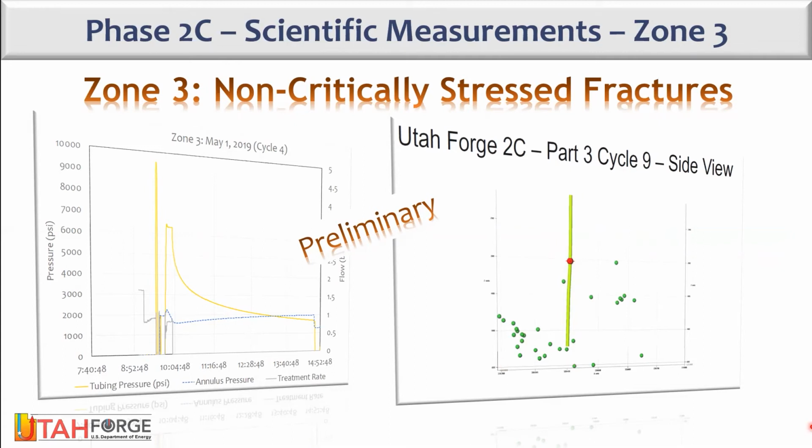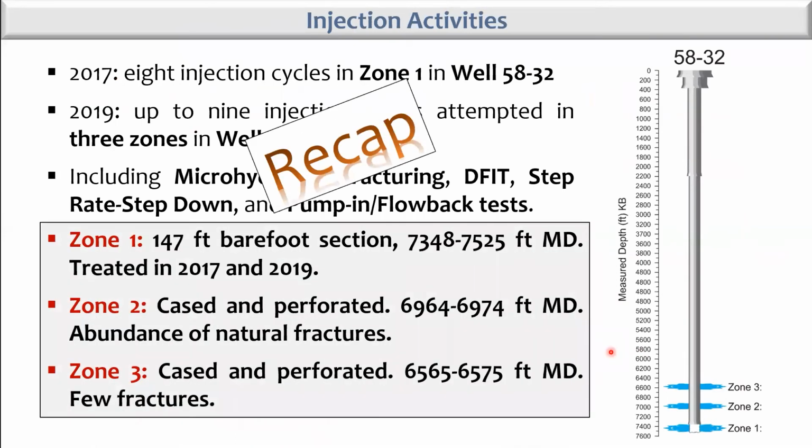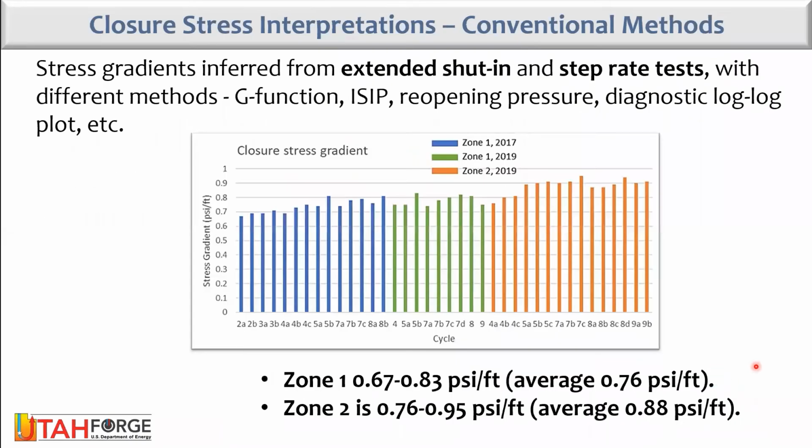So at this point, we were out of budget, and so we packed up. We had done a set of measurements in 2017, a set of measurements in 2019 in 3 different zones: a barefoot open hole section right at the bottom of the well, as can be seen here, a zone at about 6,964 feet, and this treated extremely well. And this zone, hey, if we had a little more pressure, if our wellhead capabilities had been higher, we could have broken this zone, we believe, but we just didn't under the circumstances.